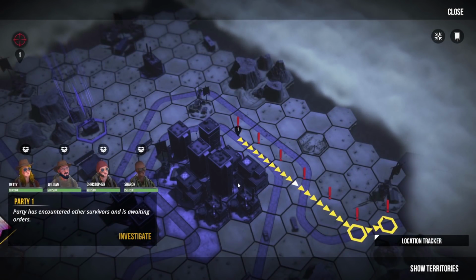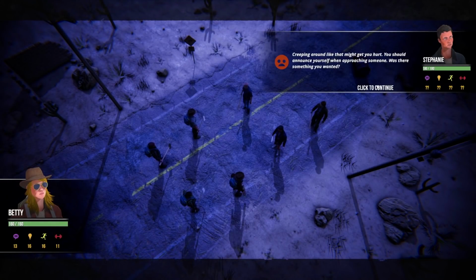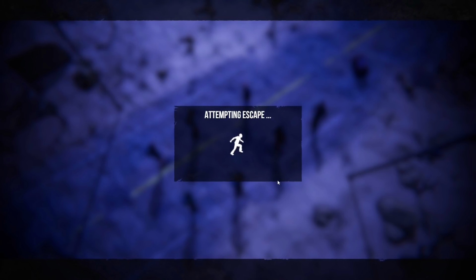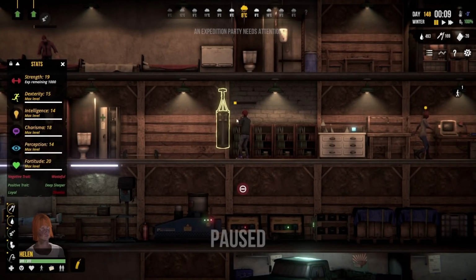Other survivors. Oh, dearie me. Okay, let's see how we get on. It's Stephanie. There's 3 of you. You've got stabby knives. I mean, we've been here before. Okay, right, well, let's try and run away. 77% chance of running away. And we got away that time. That is very good. There we go. Don't have to go and kill a load of people.